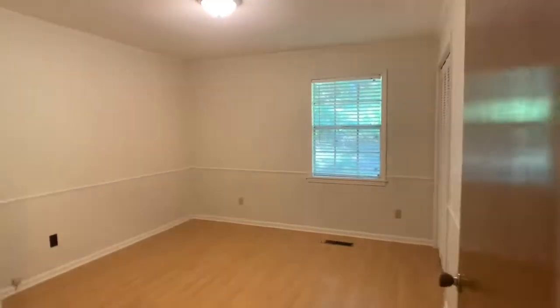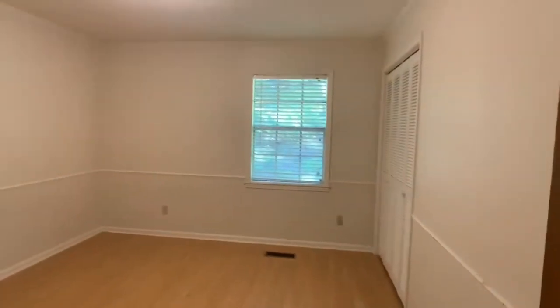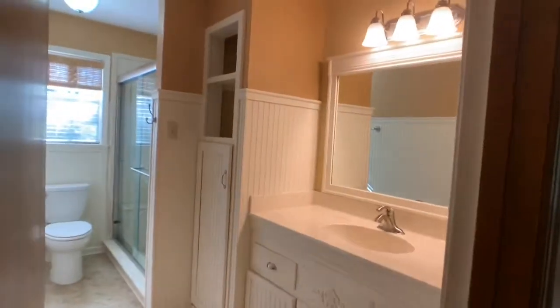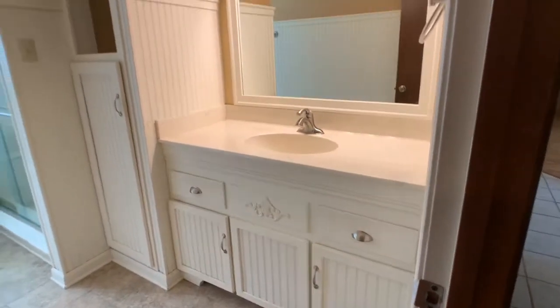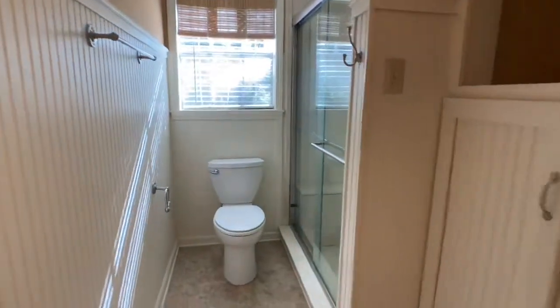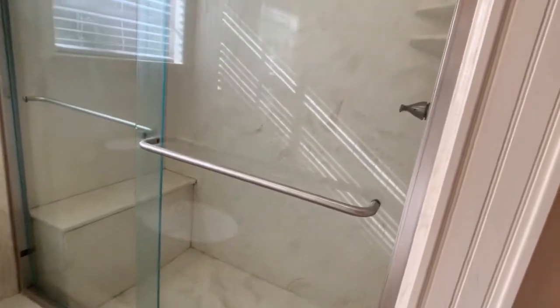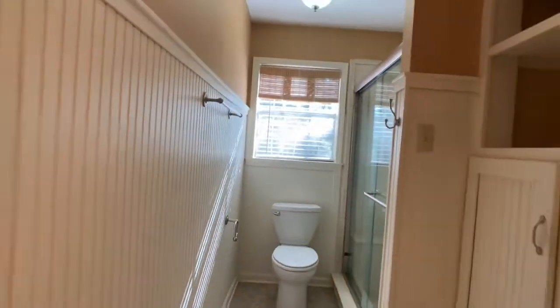Alright, we'll go into the third bedroom. Still pretty good size, again with the laminate. Alright, and then back to the main bathroom. It's a good size, pretty nice bathroom. So a good size vanity. You have some drawers and some cabinets. Next to it you also have more cabinet and shelf space. And then you have a walk-in shower with a built-in bench seat. So this house does not have a bathtub, but it does have a shower.